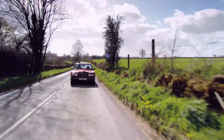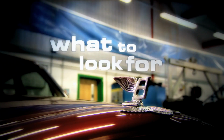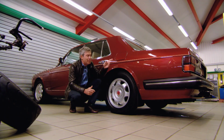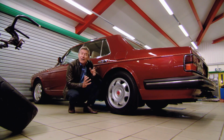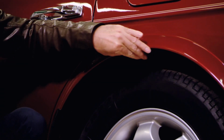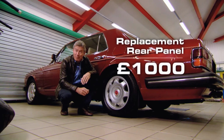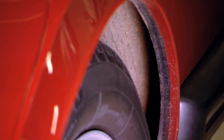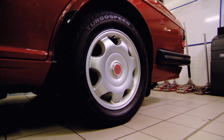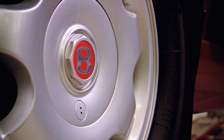The Turbo R offers a taste of aristocracy for super mini money. But there are some common faults to check for. Corrosion can be a big bugbear. Yes, the boot lid, doors and bonnet are aluminium, but the rest of the car is good old-fashioned steel. And a corroded wheel arch might mean the whole rear panel needs replacing, and that will set you back £1,000. And it's the same story at the front, where a new wing will cost you £300. Check the alloys for corrosion as well, as a wheel refurb costs around £200 per corner.